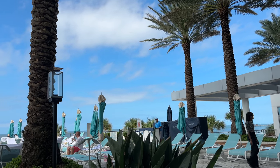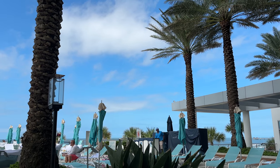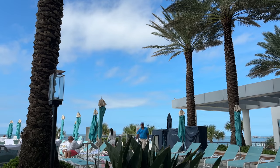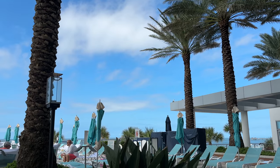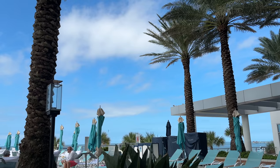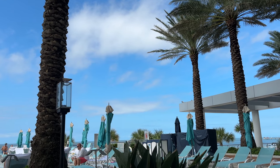I don't know about you guys, but I grew up going to the Jersey Shore and living on the West Coast. We lived in San Diego for a couple years when I was a kid. Nothing says the beach to me like hearing a seagull do its thing. Especially, there it goes again. Especially when there's a palm tree nearby. This is all sorts of nostalgic vibes. I love it. Big fan of Clearwater so far. West Coast of Florida has got it going on.